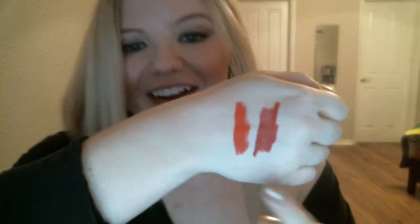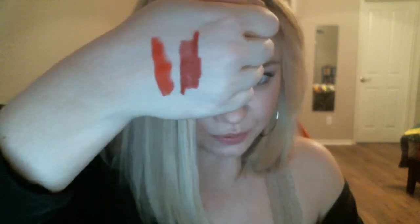Another one is Lady Danger by MAC. It is orange red. It is, without turning you guys off, clowny. Right there, there's Lady Danger. It's also matte, which means you're not going to have any kind of a sheen to it on your lips. And it is exactly what it is, an orangey red. Orangey red can look good on any skin tone. Don't listen to what people say.